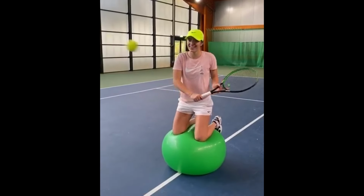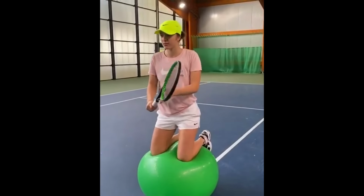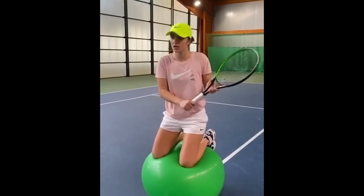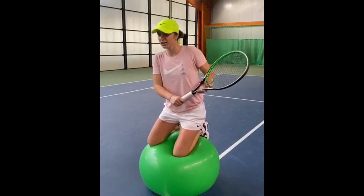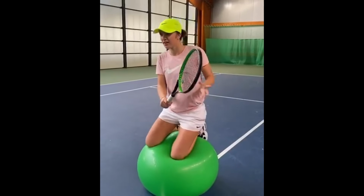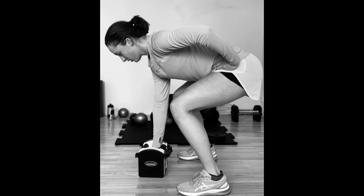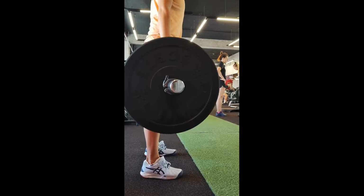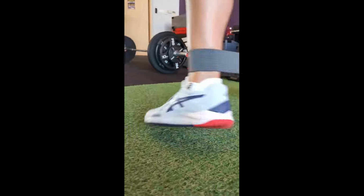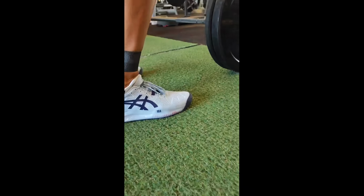Furthermore, strength training has also improved her explosive power, giving her an advantage when making quick movements on the court, such as lunging for drop shots or running to reach a wider shot. In addition to improving her playing abilities, strength training also provides numerous benefits for Świątek's health and well-being. It helps to improve her overall balance and stability, and reduce the risk of injury during matches.